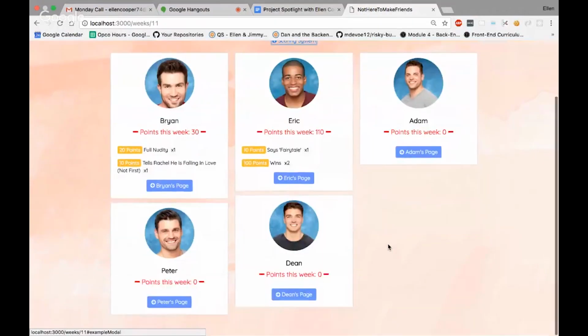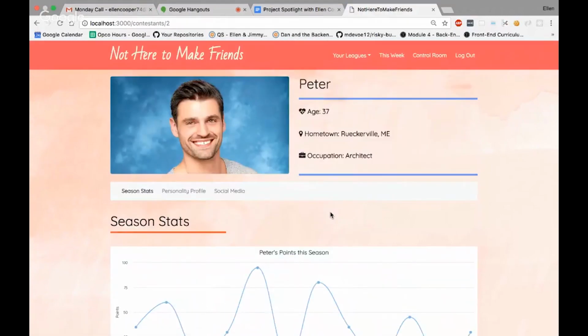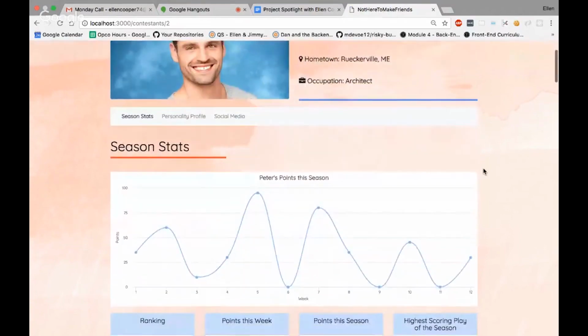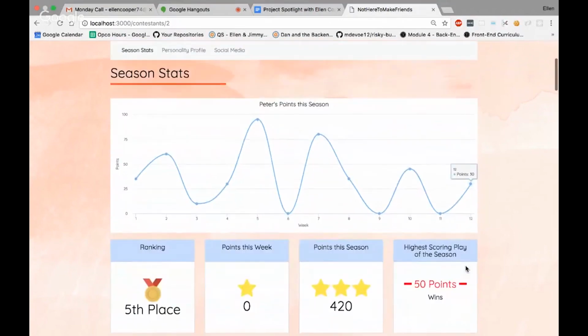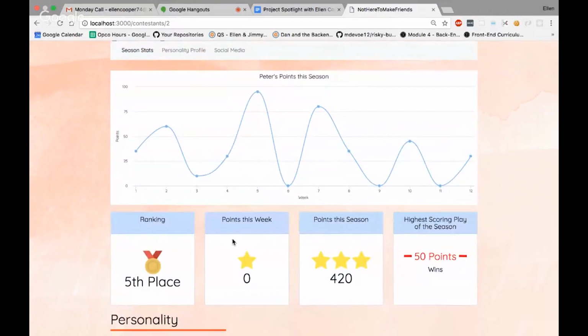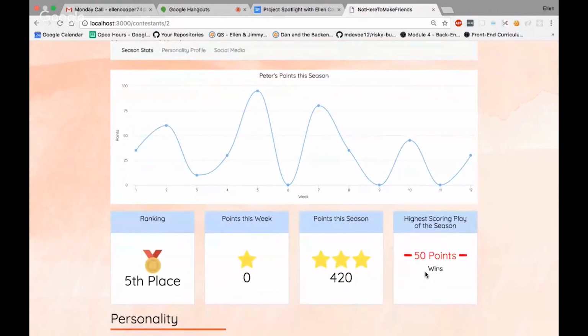And then if we look at the page of an individual player, we just get some basic info about the player, age, hometown, occupation. And then we can see how they did the season. So week by week progress and points that they earned. And then just some basic stats. So it looks like Peter here was in 5th place this season. And he has 420 points so far.